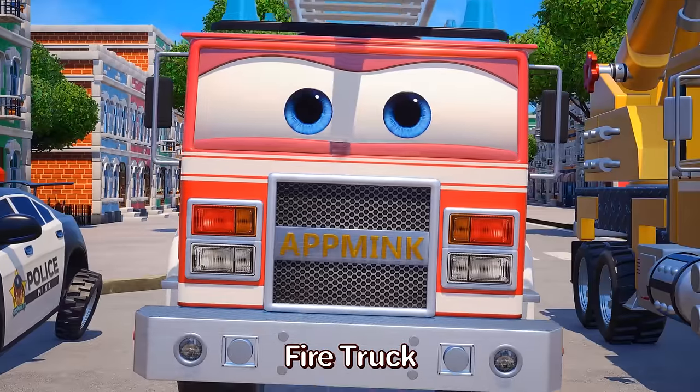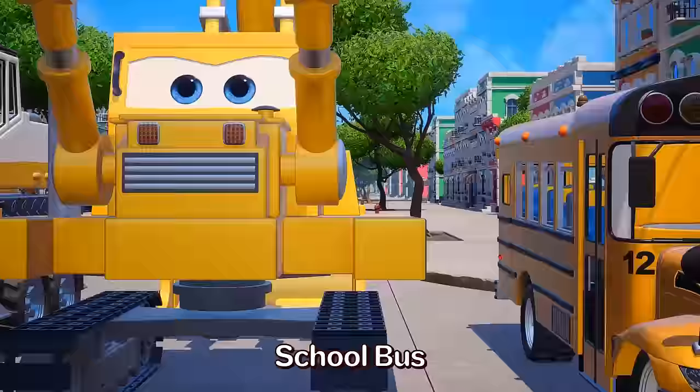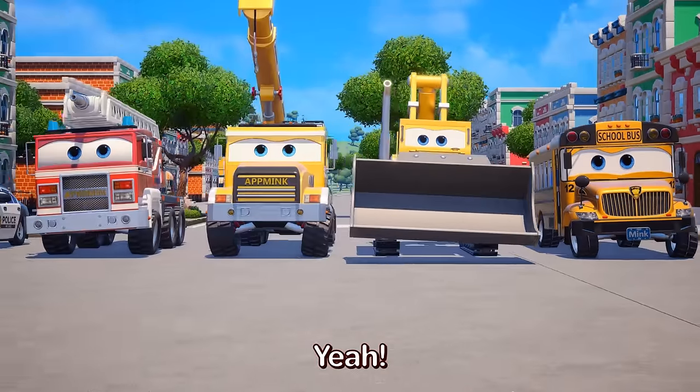Police Car! Fire Truck! Crane Truck! Digger! School Bus! Yeah!